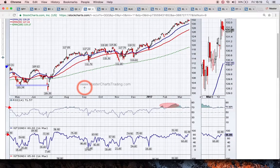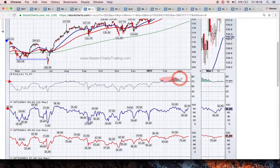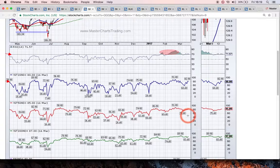Here's QQQ on a little bit longer term chart. You can see that on RSI here, it's still overbought. So it became overbought and just kind of dipped a little bit into no longer overbought territory and just became overbought again. So this is just showing enormous buying pressure. Investors are really trying to get into QQQ. And next, I'll show a couple of interesting stocks and parts of QQQ that are doing particularly well.